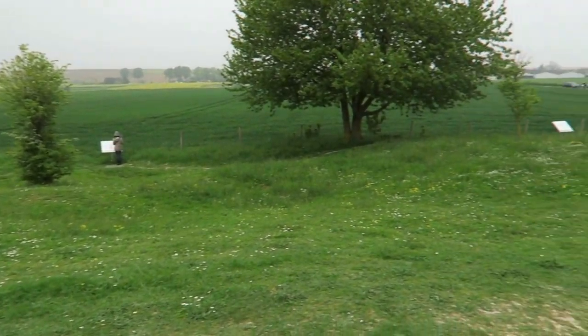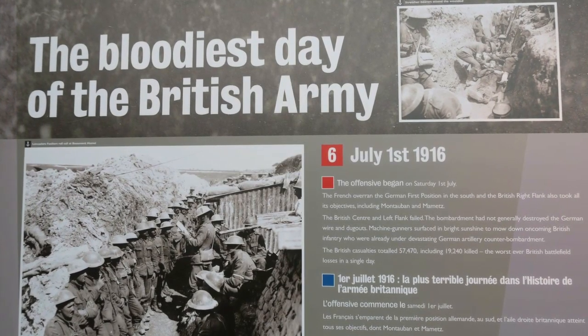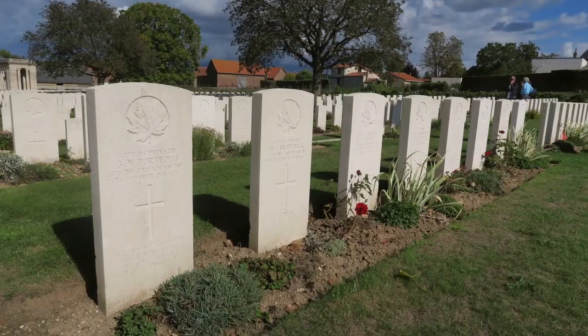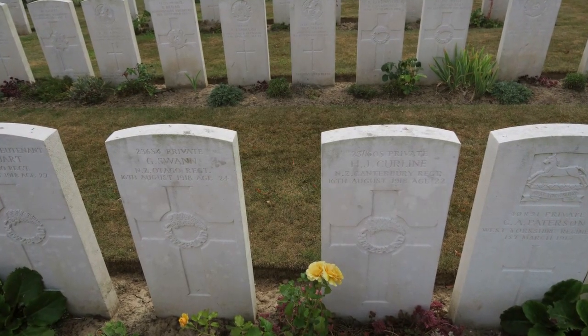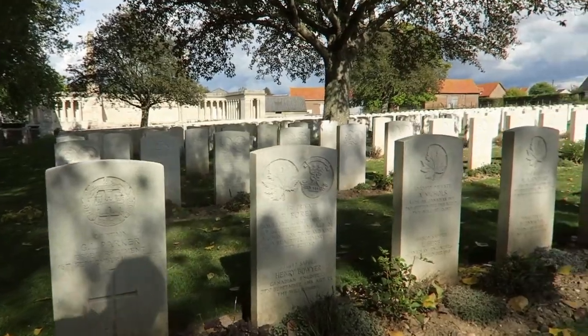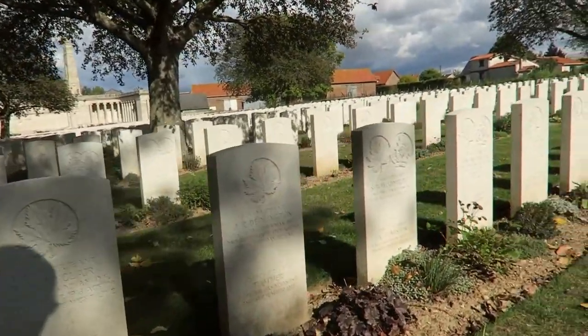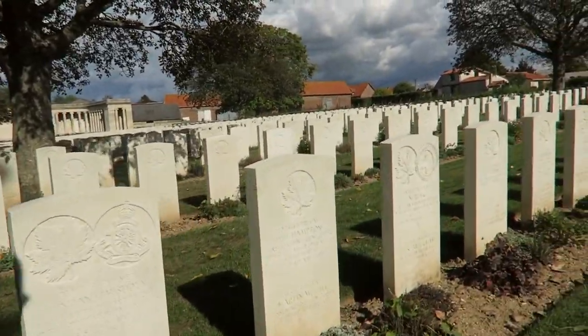This is an item from the museum showing just what a dreadful day it was, the first day of the Battle of the Somme, and many of those killed in battle lie here in some of the many military cemeteries in the area. I never cease to be moved by these immaculate cemeteries and the graves of these young men who gave their lives for their country.